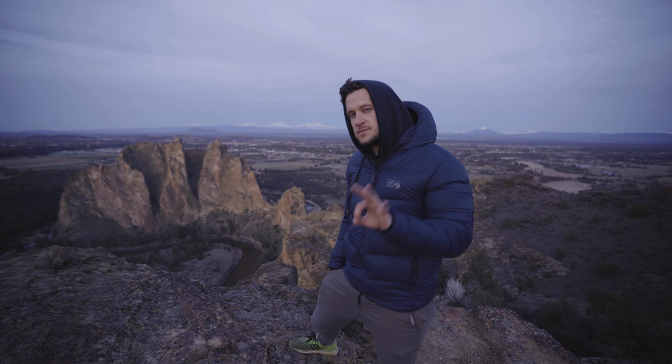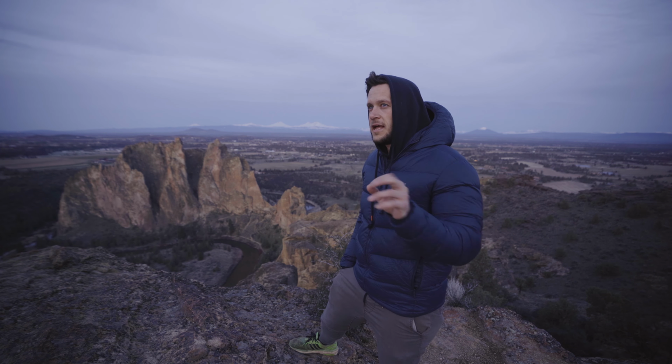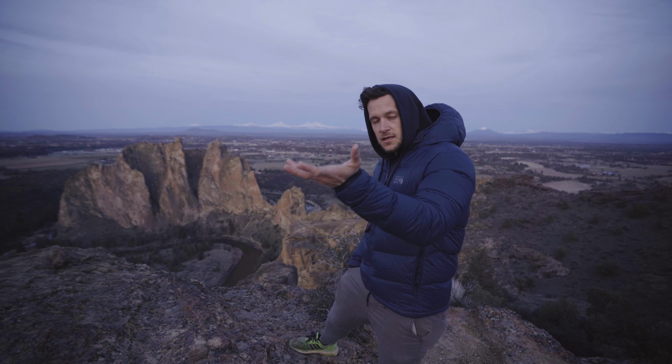At sunrise, you have three different time zones. You have twilight, which is when you can start seeing shapes and forms. You see shadows of things, maybe a little bit of light. You see where the light is going to be coming from as the sun gets closer to the horizon. I want to call that about an hour, hour 15 before sunrise.